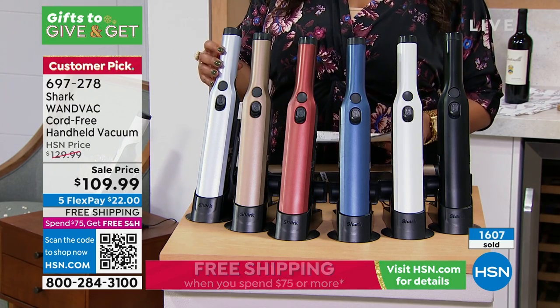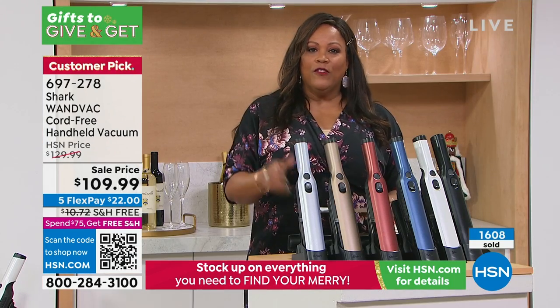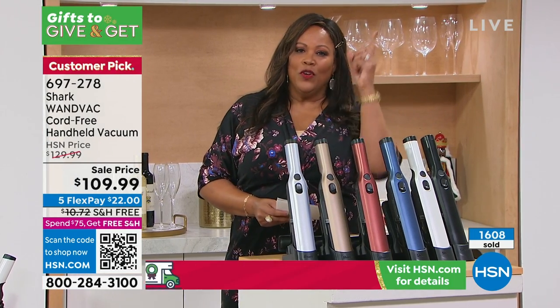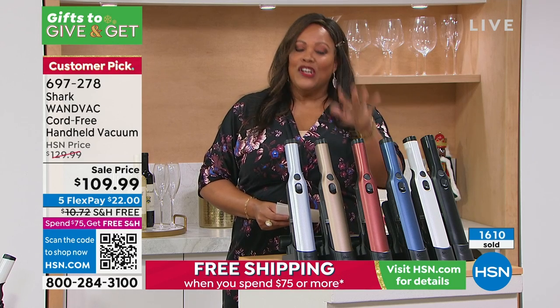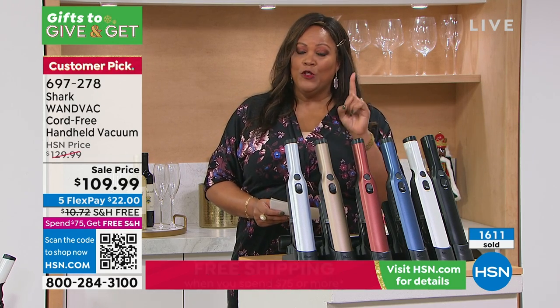So it comes with a 2-year limited warranty. This is a huge customer pick. So if you're looking for something that is a surefire hit, it's a customer pick, you guys. And you are only spending $22 as your first payment.